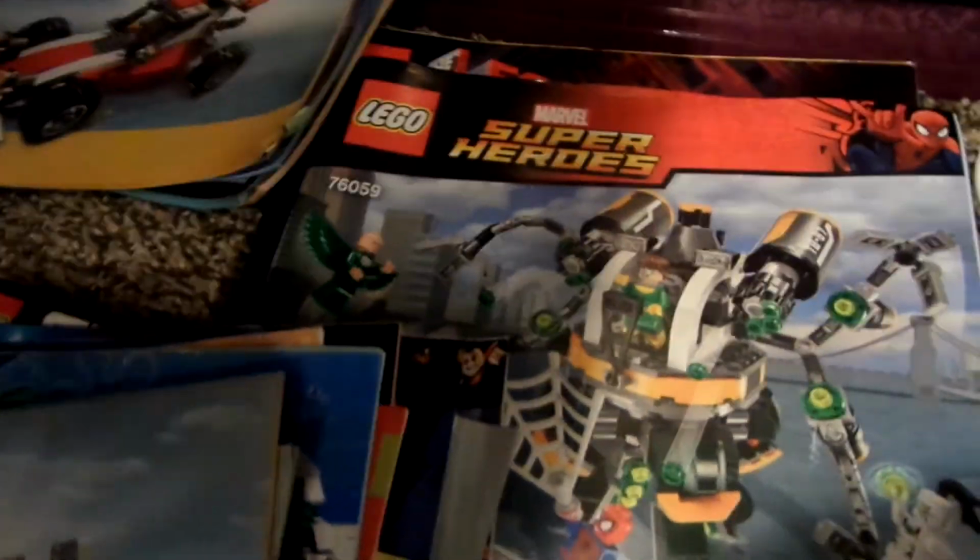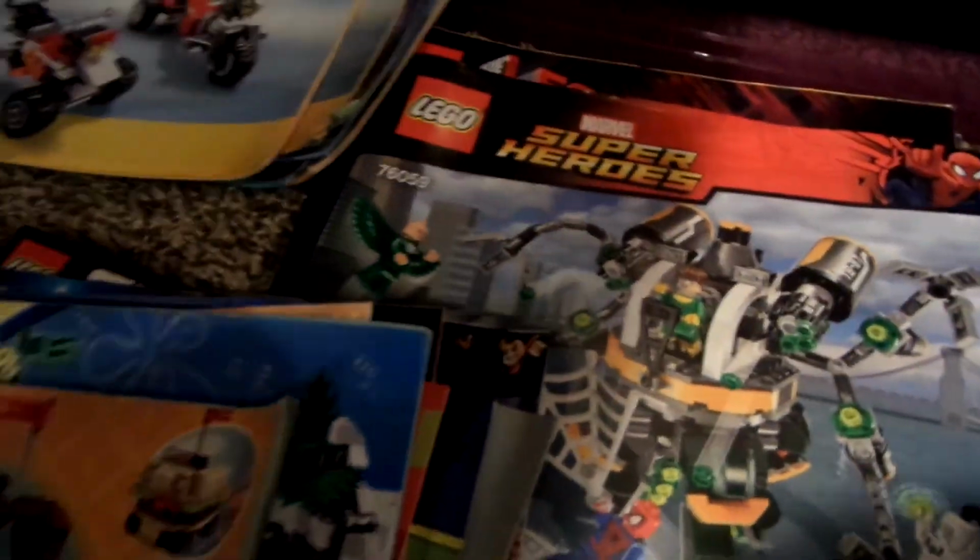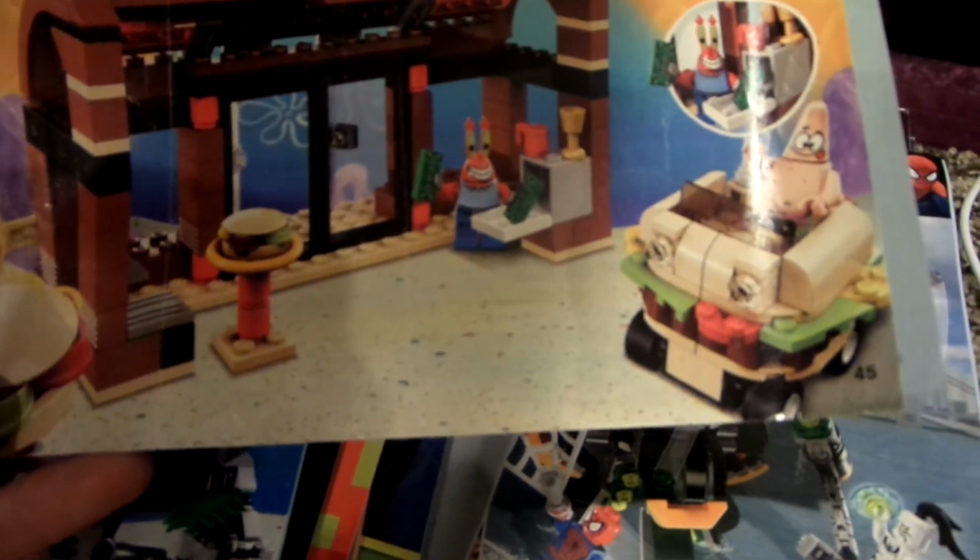I don't know why I got this in the first place. I'm not a huge fan of Creator. I love SpongeBob. I'm going to keep the SpongeBob minifigures.